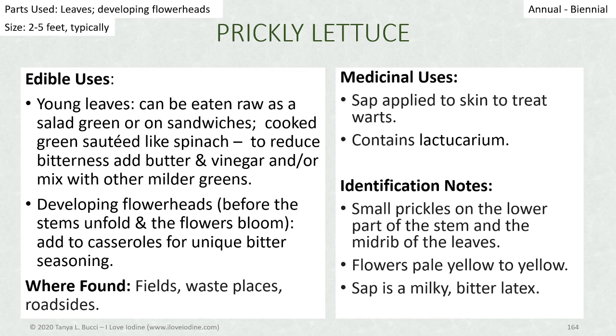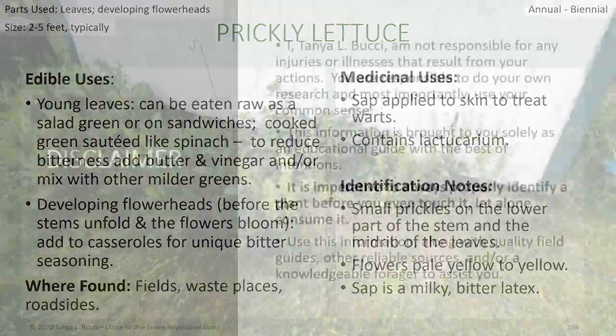And like I said, please do your research. It is not up to me to make decisions for you. It is up to you to do your own research and make decisions for yourself. And that being said, all right, let's go out and check out this plant in real life.